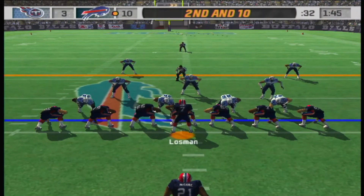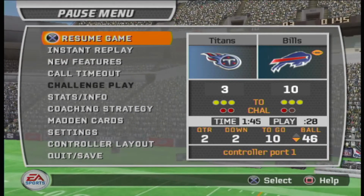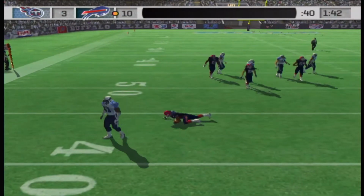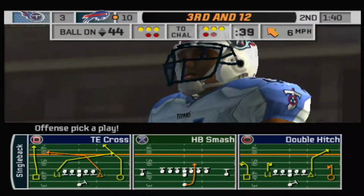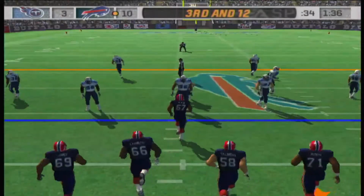Only one man in the backfield. Going to the left. Foot is there for the taking at the 44. Sometimes these outside runs take a little too long to develop, giving the defense a chance to make a play for a loss. Ball on the 44-yard line.